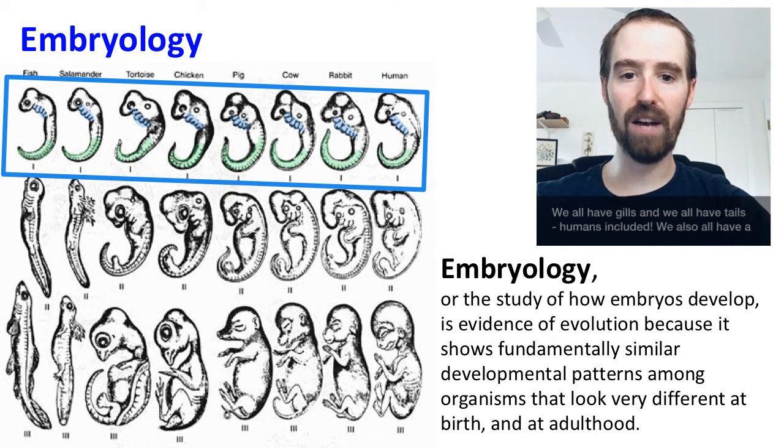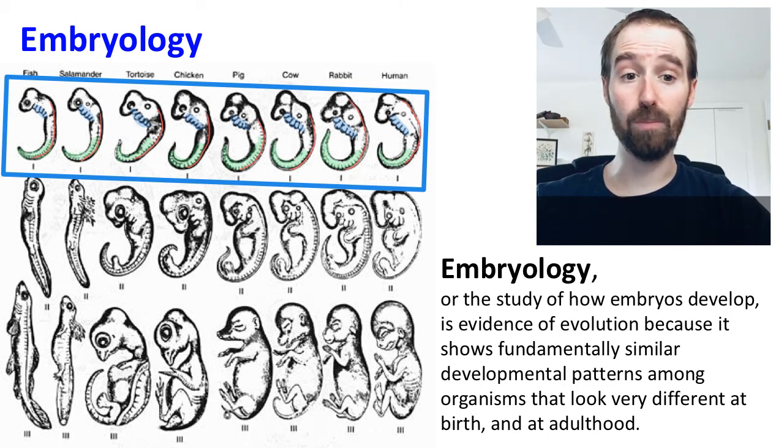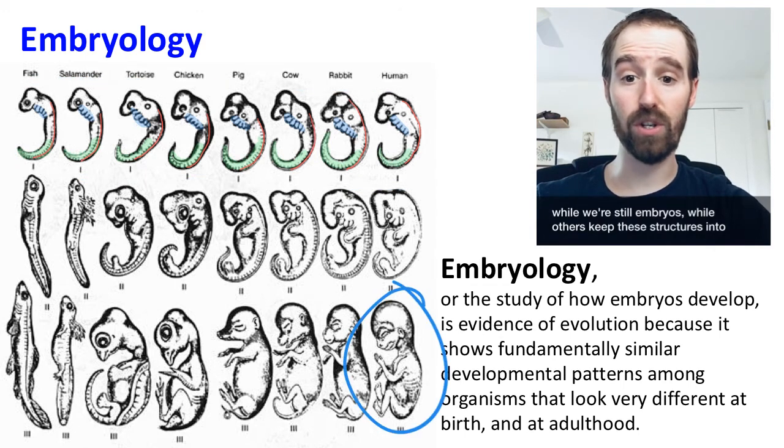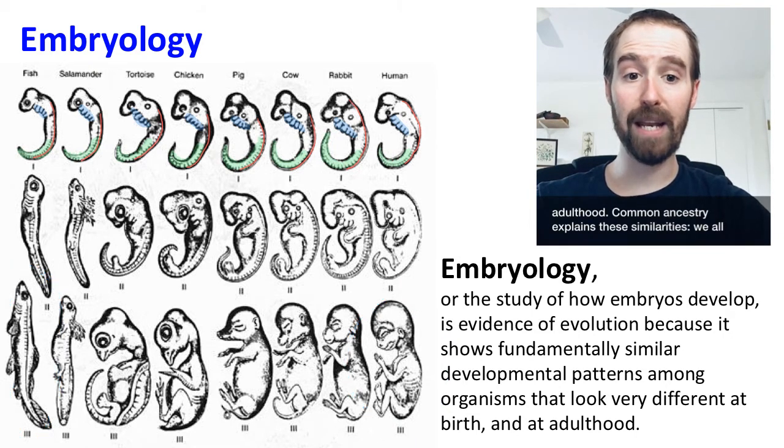We also all have a dorsal nerve cord and a notochord, and these are the four characteristics that define all chordates. But as we continue to develop, our appearance begins to differ more and more. Some of us lose our tails and our gills while we're still embryos, while others keep these structures into adulthood. Common ancestry explains all these similarities. We all inherited our gills, tails, nerve cords, and notochords from our shared common ancestor, even if some of us end up losing these features later on in our developmental process.